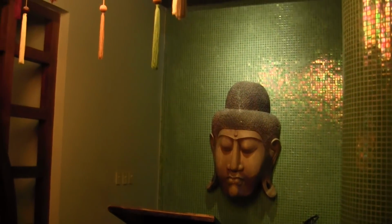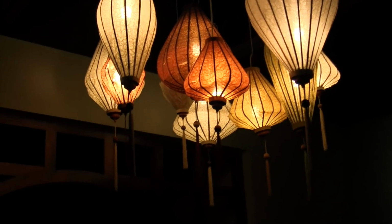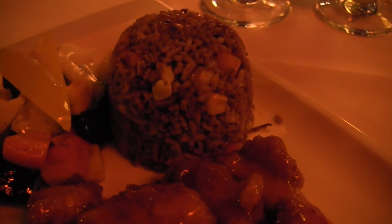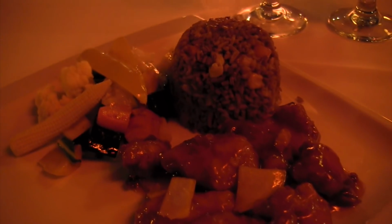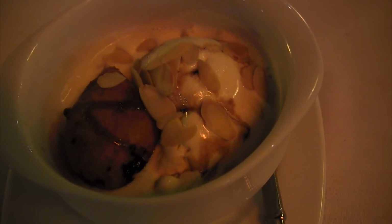So this particular night, I wanted to try something different, so I decided to go ahead and go to a Chinese restaurant at the resort. So first I start off with a light appetizer, and then I had some nice hot soup. After that, my main meal was sweet and sour chicken, fried rice, and some steamed vegetables. It was so good. And of course, I had a little bit of room left for some desserts. And dessert was a fried banana with vanilla ice cream, and it was so good.